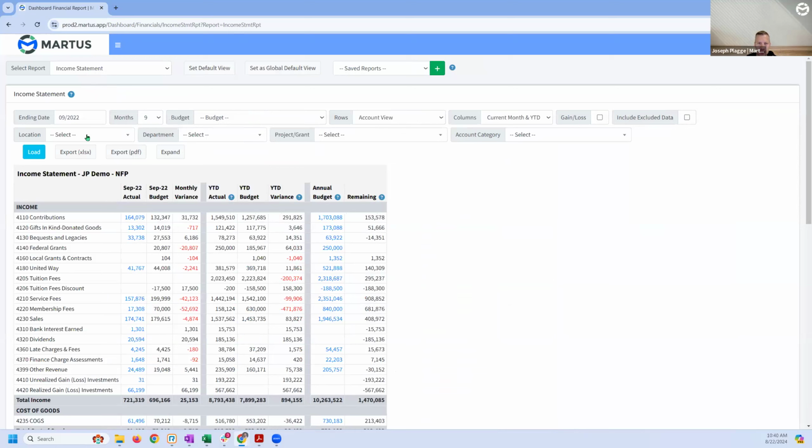And the flexibility comes in not just with your filters. You can slice and dice the data using your different dimensional filters, very similar to Sage Intacct, but you can also quickly modify rows and columns. So these are reports that are easily consumable by users of all sorts. Right now I've got my rows in the account view, which is why I have just a flat listing of accounts on the rows, and my columns are set to current month and year to date.